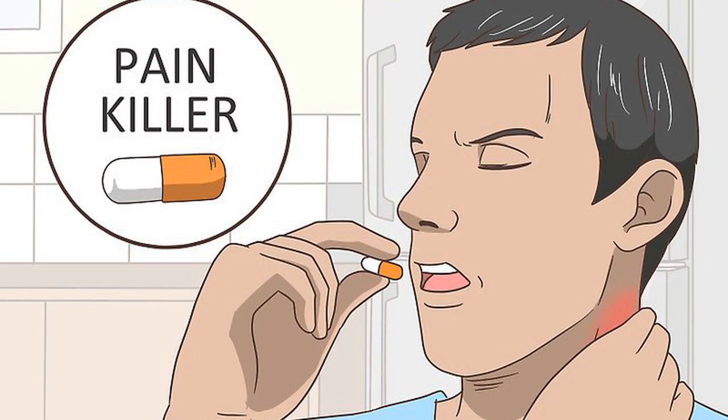Use caution when giving a child aspirin, as it has been linked to Reye's syndrome. Never give aspirin to a child under the age of 2. Children who have recently recovered from the chicken pox or the flu should never be given aspirin. Consult your doctor before giving any child aspirin.